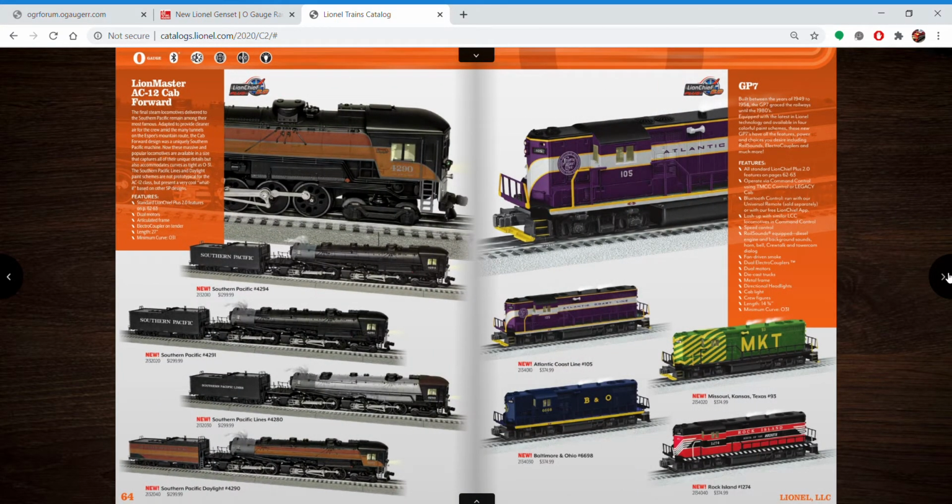Next up, we have the GP7s and the cab forwards. These Line Master engines are really nice, but they're expensive. I mean, for an extra $800, which I know it sounds like a lot here, but you can get a legacy scale cab forward. It's pushing the envelope as far as cost. Just like with the Mikados, it's becoming too much.